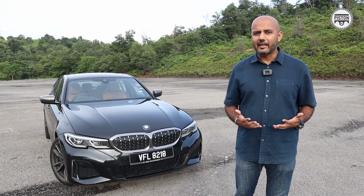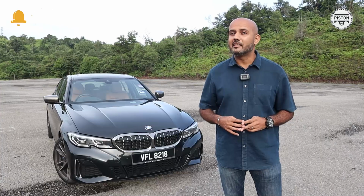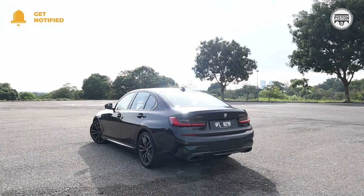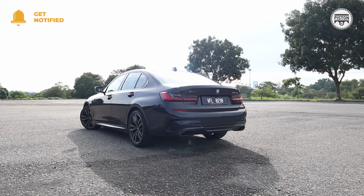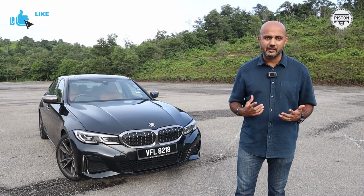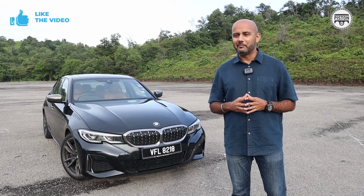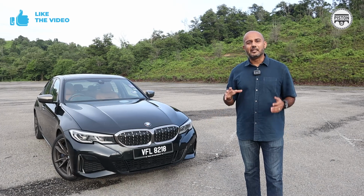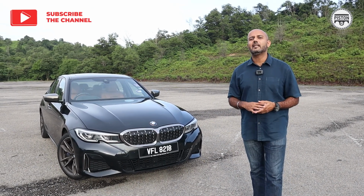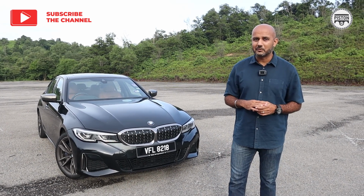The M340i was introduced towards the end of 2020 and currently is in the market for a little over 380,000 ringgit. It sits above the 330i and it is the direct competitor to the Mercedes-Benz C45S AMG. It is though a lot of fun because underneath there is a glorious straight 6 turbocharged engine producing 382 horsepower and 500 Newton meters of torque.